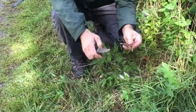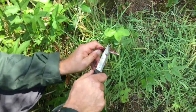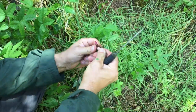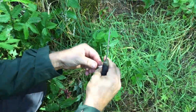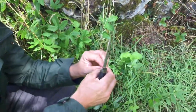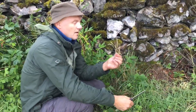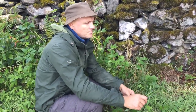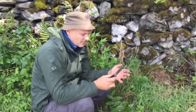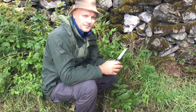And here it is. Now, it's quite distinctive for its red flesh. If you take that off and break that, it has a distinct smell of wintergreen. All you need to do is break it off and give it a chew. The flavours are really strong. Very antiseptic flavour. Chew on that and your headache will be gone.